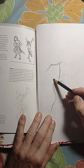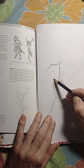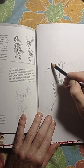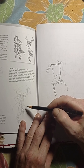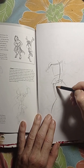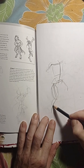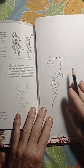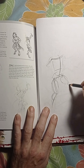So yeah, here's the block shape right here, and like that, and another block shape here, then ovals. I don't know if you guys can see the ovals, but it's very light though. So then ovals here for the legs, and an oval here for the calf of the leg. I think that's what it's called, the calf. And then another oval here for this leg.